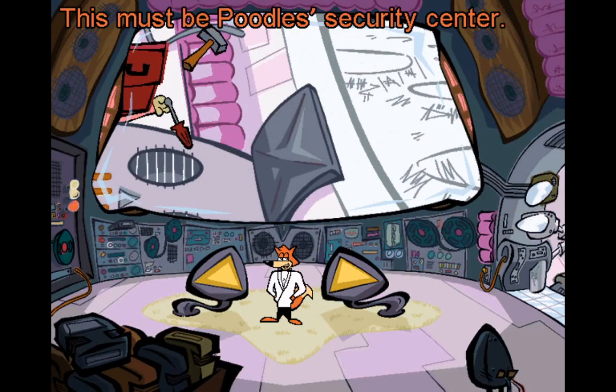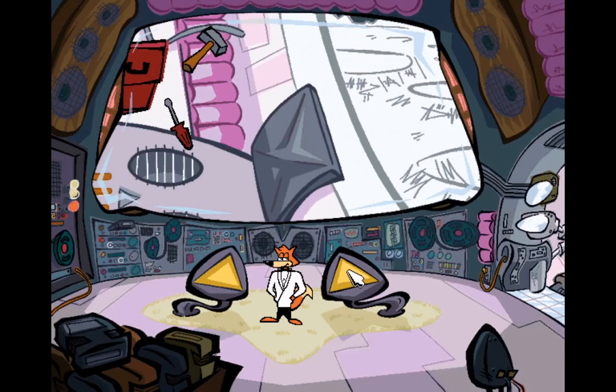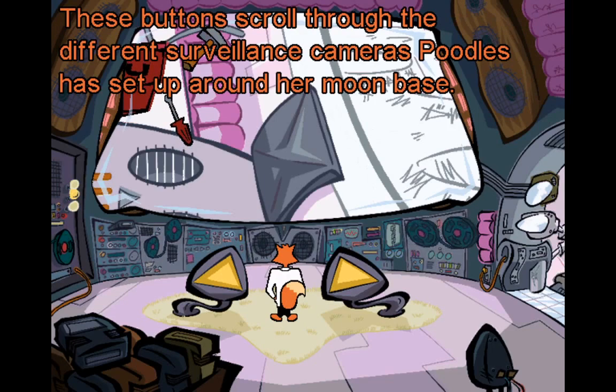This must be Poodle's security center. She must have surveillance cameras set up all around her moon base. These buttons scroll through the different surveillance cameras Poodle has set up around her moon base.